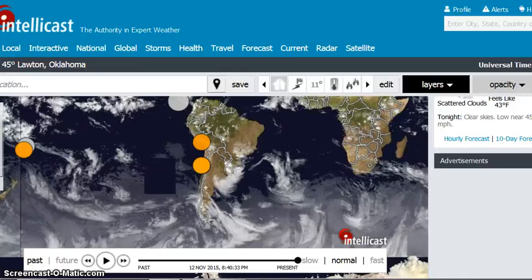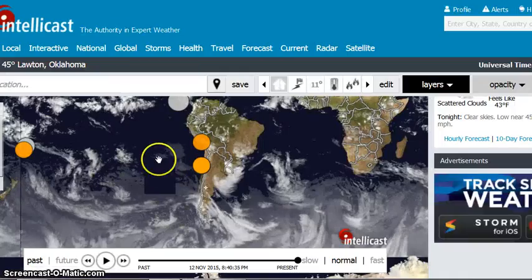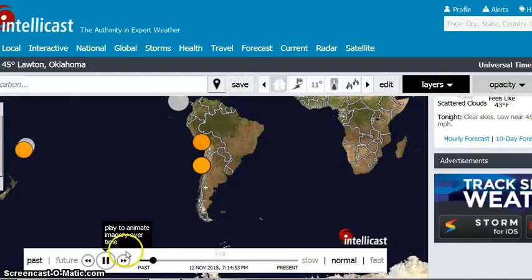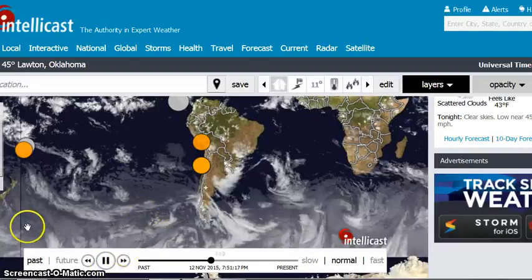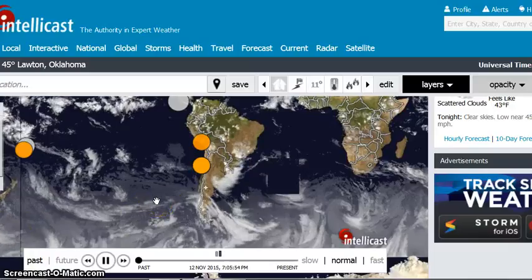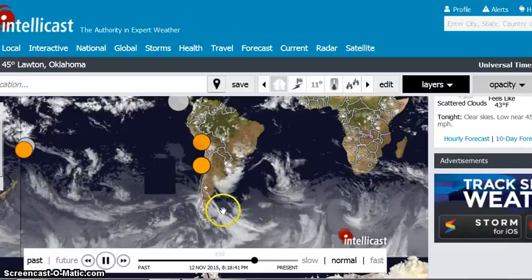I also want to show you on IntelliCast. See this rectangle here? Then there will be another one over here. The date and the time is on the bottom. Let's go. Now watch. There's one. There's the other one. These yellow dots are earthquakes.